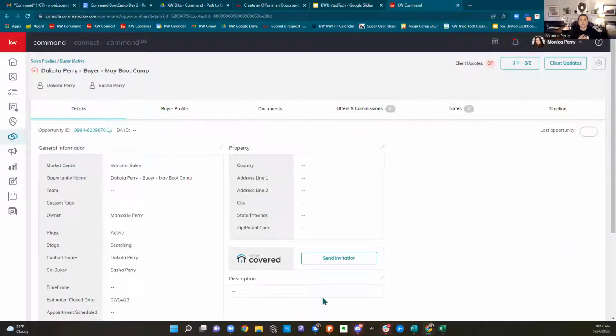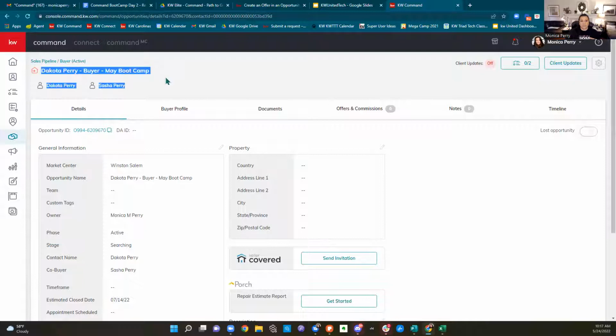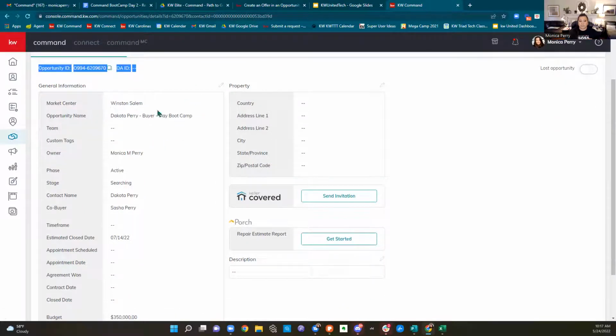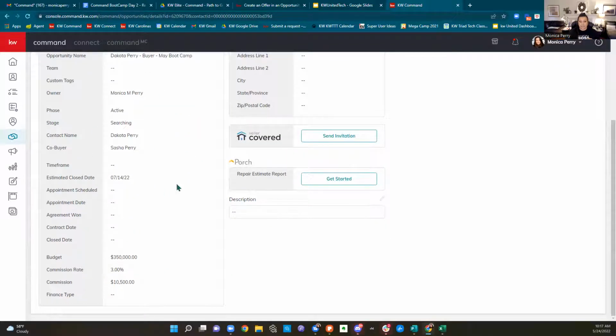This has brought us into our opportunity details. So we are in the opportunity or transaction, Dakota Perry buyer, whatever address it is. You can see Dakota is a contact that's associated, and Sasha. We're in the details. We have an opportunity ID here. We have our market center information showing, but we have all these blanks.